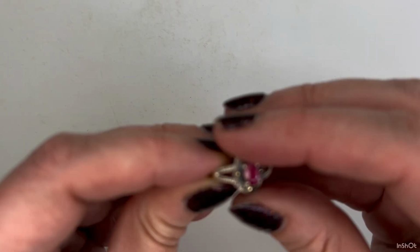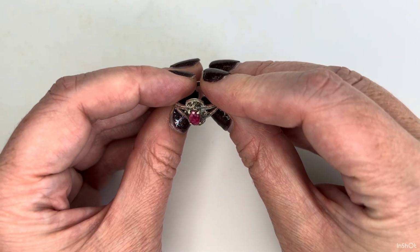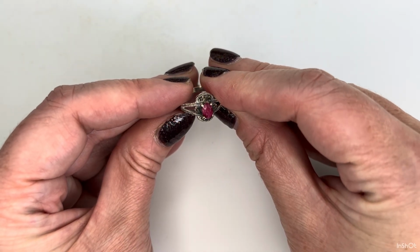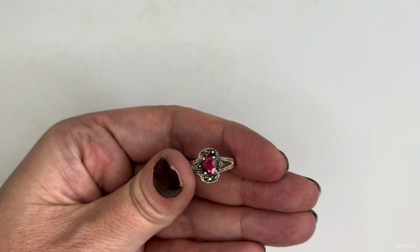And our next piece is a ruby ring. And this is gorgeous. And it does have marcasite stones as well. There's 2 on the top and bottom, it looks like, or 3, and then 1 on each of the sides. Really nice flash on that one. Such a stunning piece. And that one is coming in at 6 3/4. We'll do 25 on that one also.